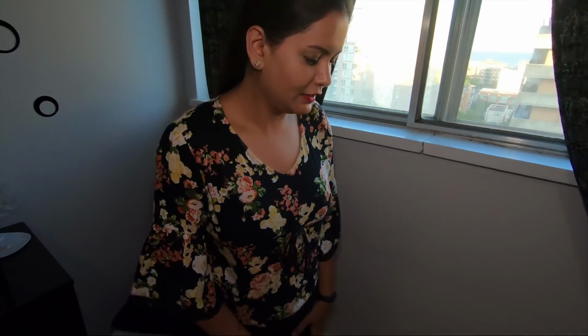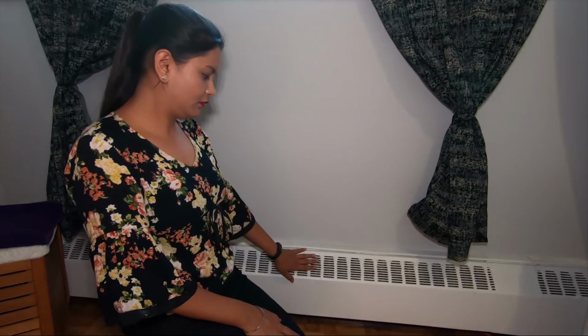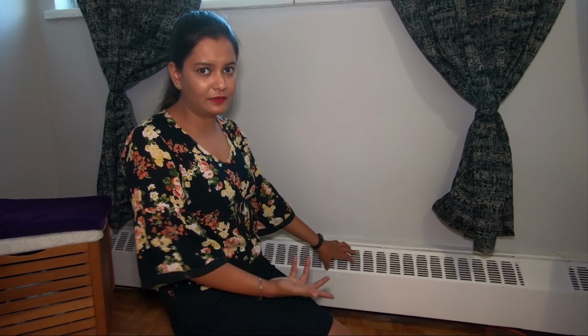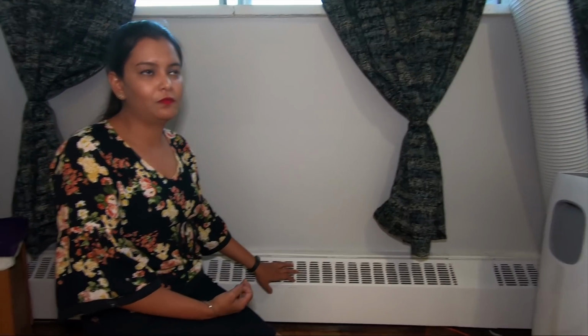Now that we talked about air conditioners, let me show you how the centralized heating works here. If you notice, we have these vents. These are quite old because this is an old building, but normally you will see something similar in other apartments or condos. This is a place from where heat comes in and it keeps you warm in winter. So that will really comfort you.